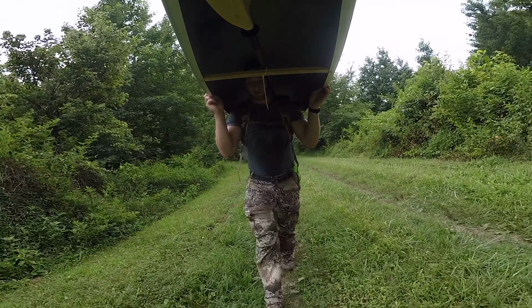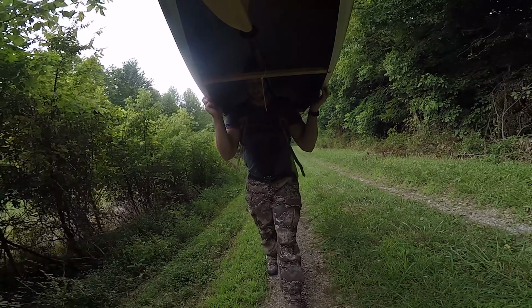Access is one of the most important things we can figure out. In this particular spot I'm going to, if we walked to it, we'd spook everything out of that spot before we even got a chance to hunt it.